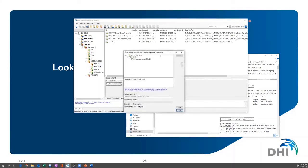I'll say yes. So basically what I found here is that I have an additional file called upstream flow DFS0 in MIKE 11, and it's asking me whether I want to add this file to Model Warehouse. I will just say yes. And I can rename or replace the default text here. It is uploading the file and starting. It will be transferred.